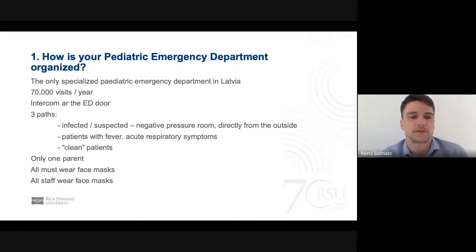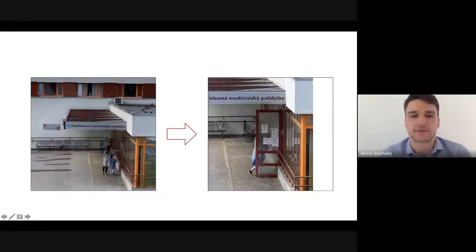In our hospital, only one parent at the moment can be with their child. Everyone in our hospital needs to wear a face mask. It's patients, parents, and staff. So this is how it happens. Here's a mother who rings the doorbell. She gets triaged through the intercom, and only if they're not suspected to have COVID, they get entrance to the emergency department. Other patients, if they were suspicious for COVID, would go to a different door.